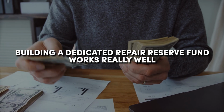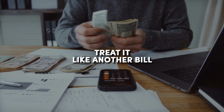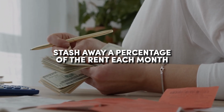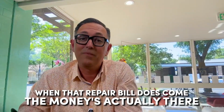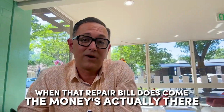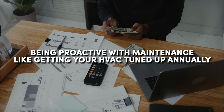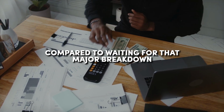What does work? Building a dedicated repair reserve fund works really well. Seriously, folks, this is key. Treat it like another bill. Automatically stash away a percentage of the rent each month, maybe 5%, maybe 10%, maybe even more if your property is a bit older. Put it in a separate savings account just for maintenance. And when that repair bill does come, the money's actually there and it's not a crisis. And remember, being proactive with maintenance, like getting your HVAC tuned up annually, usually saves you money compared to waiting for that major breakdown.